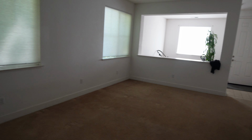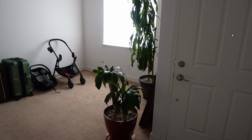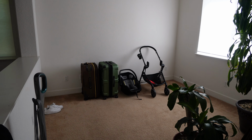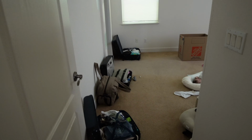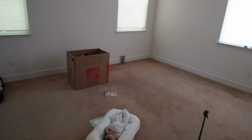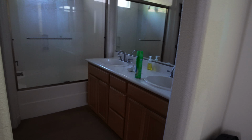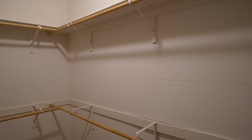Here is the living room. No more TV or couch. And then here is our front room, or what was the shoe room. All of those things are coming with us, and then the plants we're giving to our family. And then here is the master bedroom. All of our suitcases are on the floor, so is baby. And then our bathroom and the closet. This one was hard to get everything out of, but we did it, so yay.